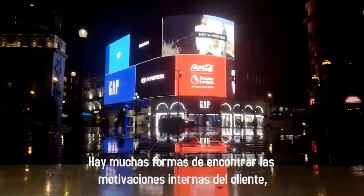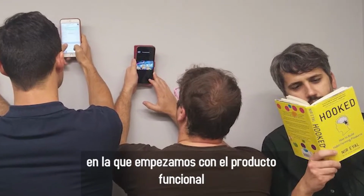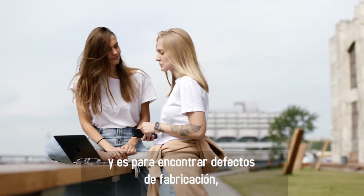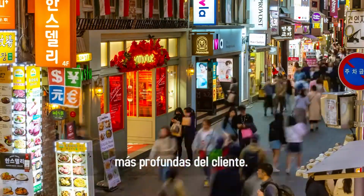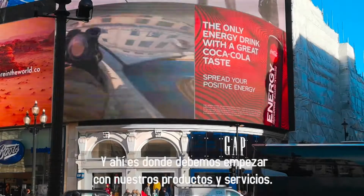So there are a lot of different ways to find a customer's internal triggers, these deep psychological customer needs. And I describe some of these techniques in my book, Hooked. There's a technique called the 5 whys technique, where we start with the functional product and we keep asking why until we figure out the psychological need. Now, this is a process that came out of the Toyota production system to find manufacturing defects, but it turns out it's a great way to understand consumers' deeper psychological needs, right? So if we ask, okay, why do they use our product? Why? 5 times, what you end up getting to is this psychological state. And that's where we want to start with our products and services.